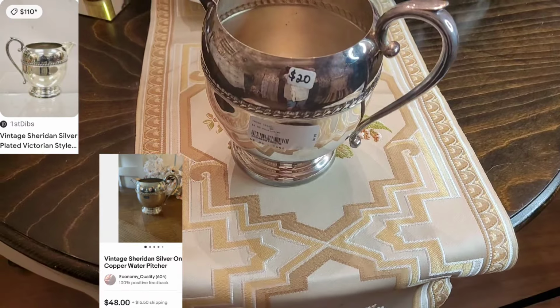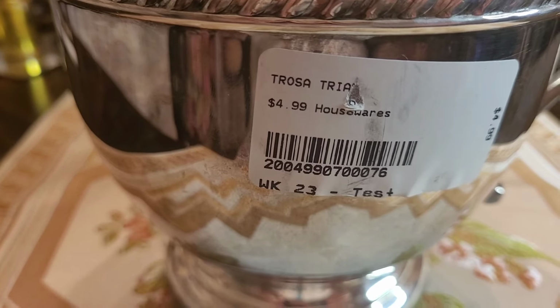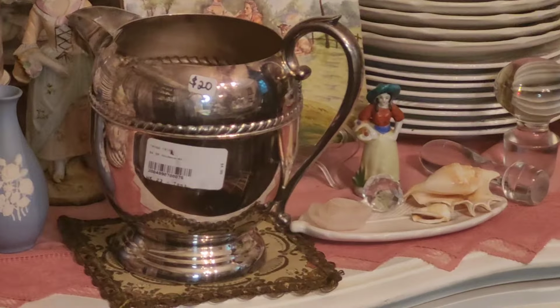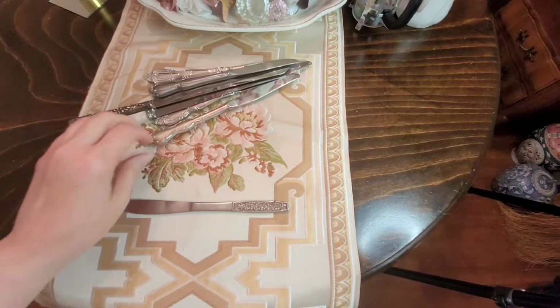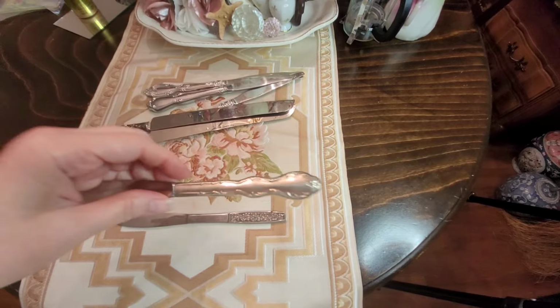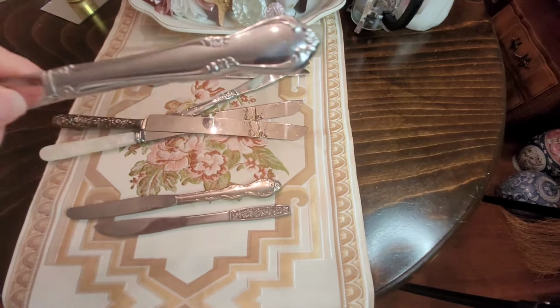We have here the first item of the haul of TROSA. This is a vintage Sheridan silver plated in copper water pitcher. This knife included the two bread knife, only 99 cents. And he gave me one extra because it was 6 for 99 cents.